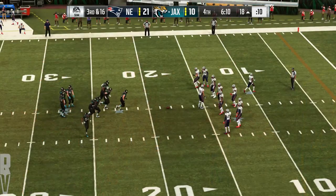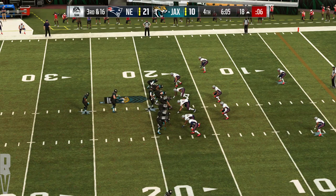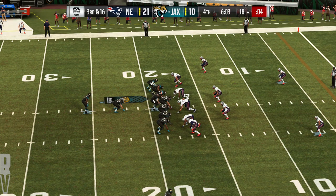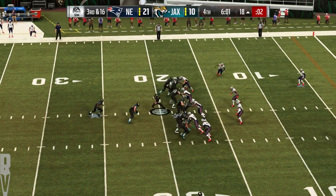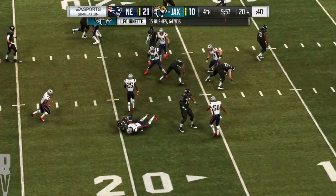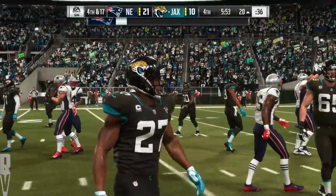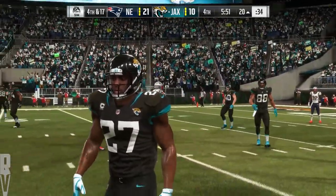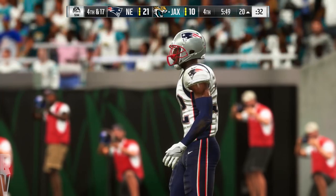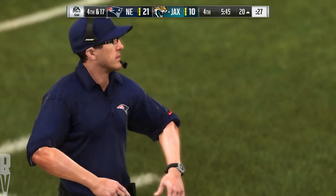Here we go. Green 80. A handoff to Fournette. And the second wave of tacklers is going to get him as they stop him behind the line. A loss of a yard, and it brings up fourth. The best offenses and the ones that win are ones that make adjustments. And right now, I think this team needs to open things up.